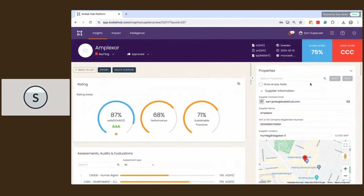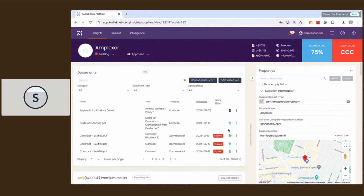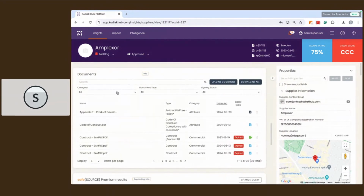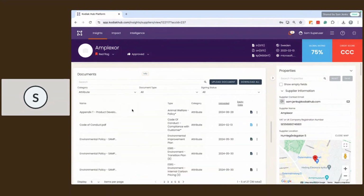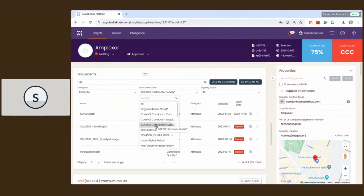Not only is the information housed here related to this supplier, but of course, also the documentation. So again, back to the document section, this allows us to quickly find documents based upon the fact that, for example, it is related to an attribute, which is maybe compliance-based questions or alike. We can search in the search bar for those documents. We can also find documents based upon their typifications.